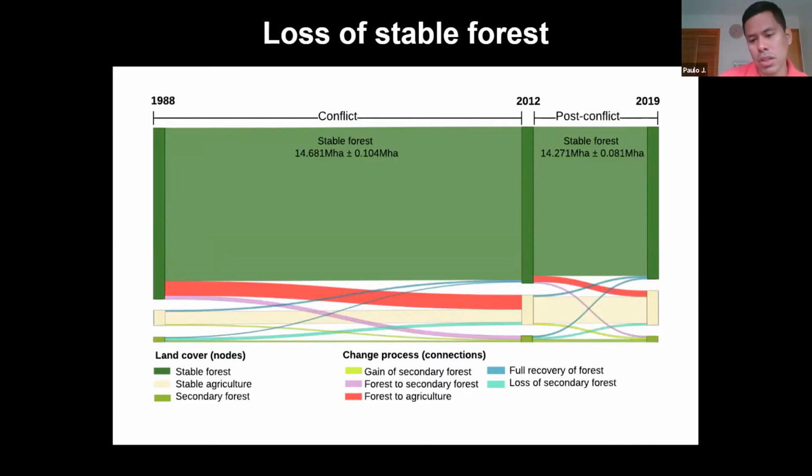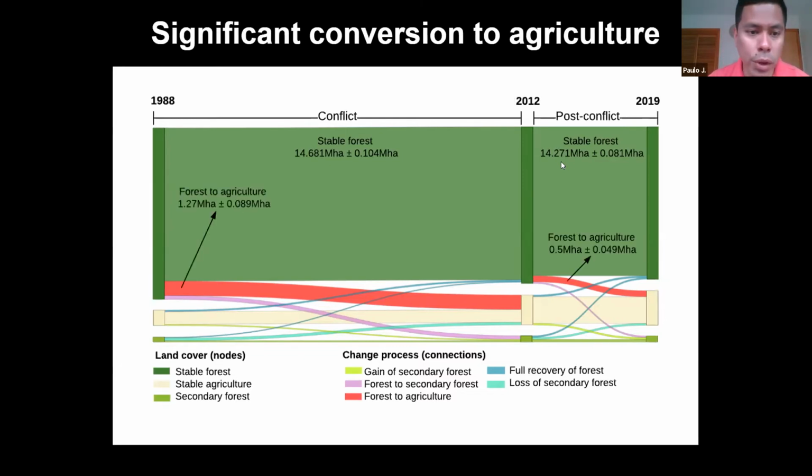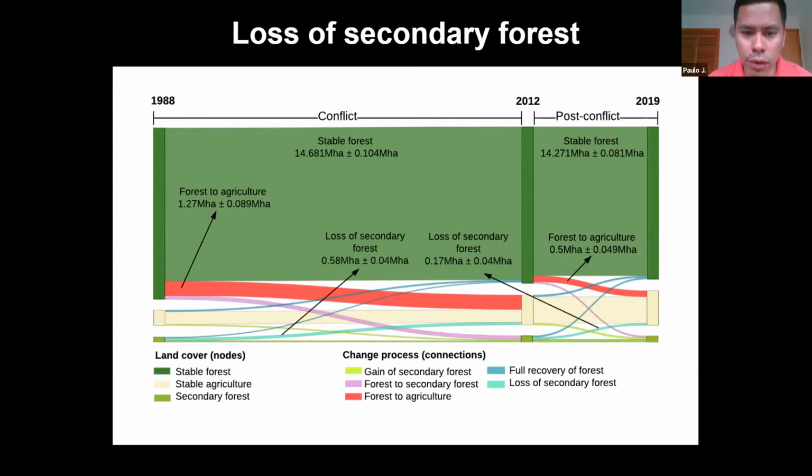We can also see these transitions in a different way. Let's see, during the conflict from 88 to 2012, the amount of stable forest was about 14.6 million hectares. But right after, in the post-conflict, that value decreased by about 400,000 hectares. We can also see another kind of transition, forest to agriculture, during the conflict and post-conflict. We can also look at secondary forests, because it seems that during the conflict, secondary forest remained stable and actually increased a little bit. But during the post-conflict period, we lost a bunch of secondary forests in Colombia. This is very sad because secondary forest is a buffer that might protect pristine or stable forest in Colombia.